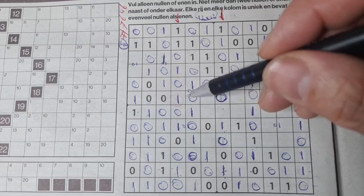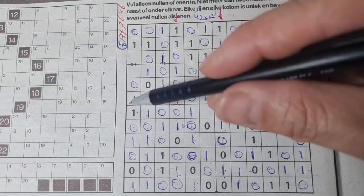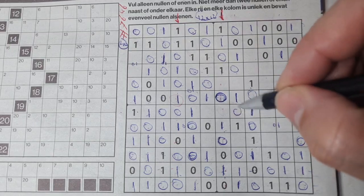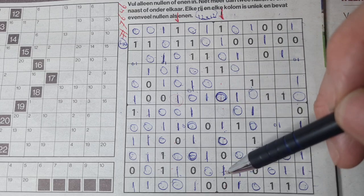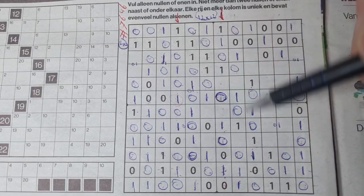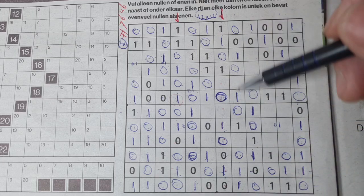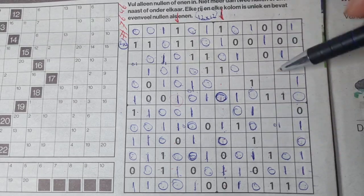Okay, now we have between two O's comes a 1. Between two O's comes a 1. Double check. 1, 2, 3, 4, 5, 6. Yeah, okay. And now, between two ones comes an O. 1, 2, 3, 4, 5. Okay. 1, 2, 3, 4, 5. Okay. Wow. Still need to compare.